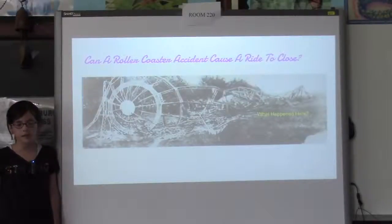Can an accident cause a ride to close? It can cause a ride to close. Actually, a ride was built wrapping around the top of a building, and it had to close because there was an accident. But also, they can work on the problem and reopen the ride after testing. Like in Universal Studios, Orlando, Florida. There was an accident on the Hollywood Rip Ride Rockit. They had to close it while they found the problem. After they found the problem and fixed it, they reopened the ride. It can be as simple as that.